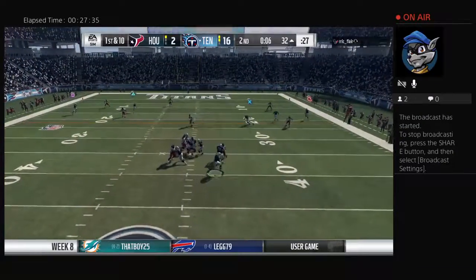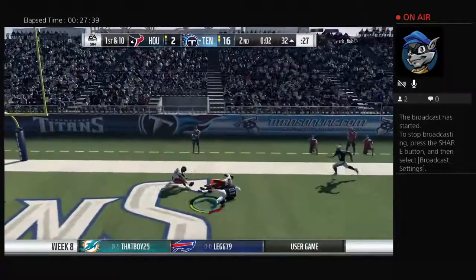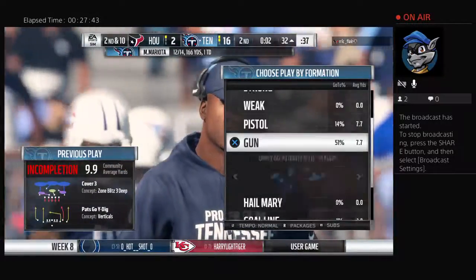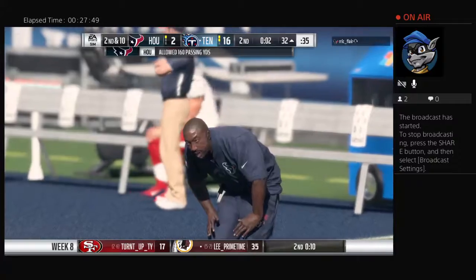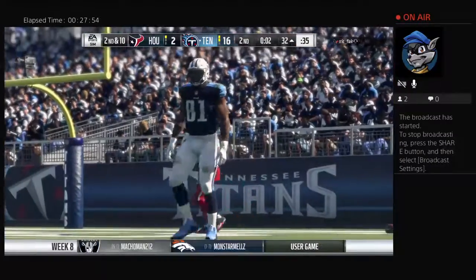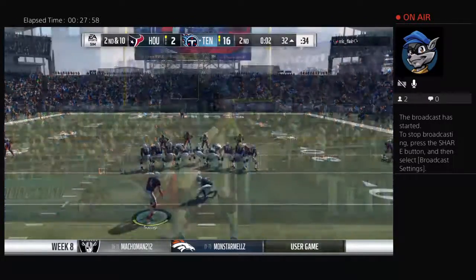Following the interception here, Mariota escaping the pressure right. Airing it out deep for Smith. And that is incomplete. 2 seconds left on the clock. This secondary has been roasted in this first half, and they get a measure of revenge there. Nice play on the deep ball. Yeah, they're going to need a few more plays like that in order to get their confidence fully back, but that's one step in the proper direction.